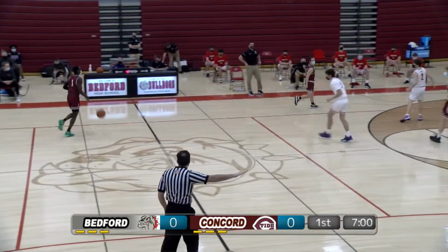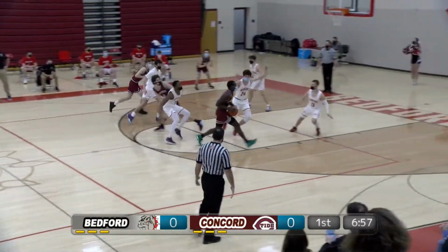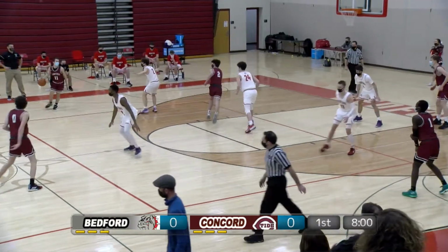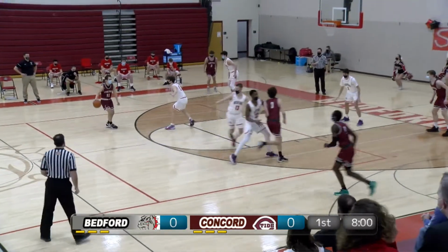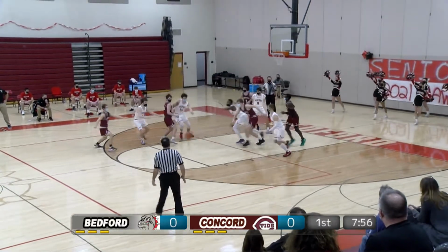We get the inbounds play to start as we are no longer doing a tip due to COVID reasons. They've made some adjustments to the rules, and Concord will come out and approach our right side basket in their away crimson. We get a shot from number 11, Chris Burke.